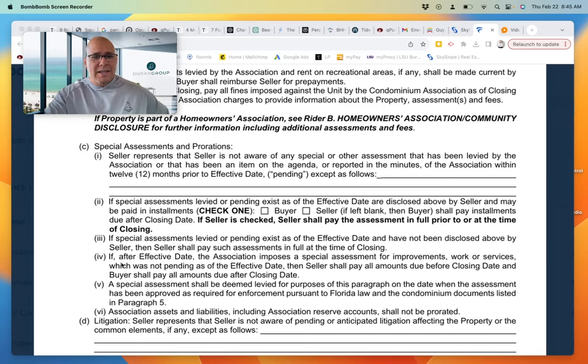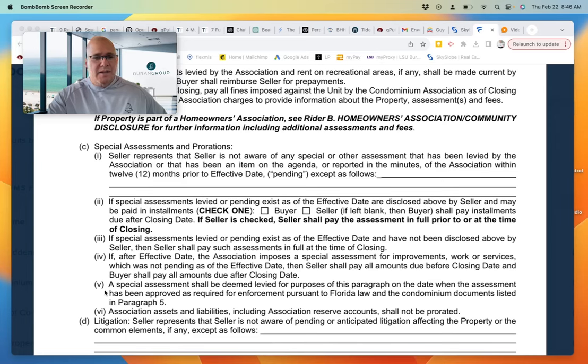Subparagraph 4, if after the effective date the association imposes a special assessment for improvements, works or services which was not pending as of the effective date, the date we agreed to buy and sell this thing, then the seller shall pay all amounts due before closing and buyer shall pay all amounts due after closing. And that makes sense somewhat. Everybody comes to an agreement. Nothing's been talked about and disclosed, and something pops up, then, hey, seller, it's your responsibility prior to closing, buyer, it's your responsibility after. It seems to make some sense.